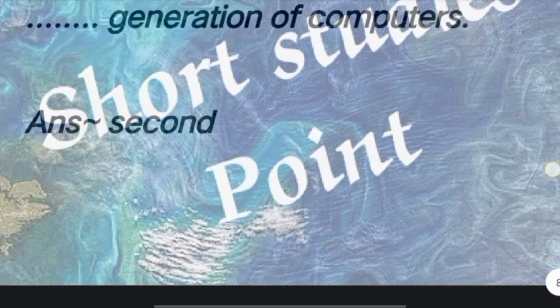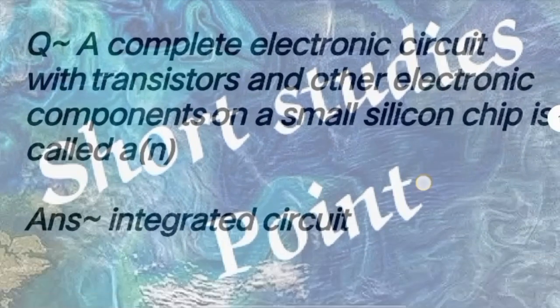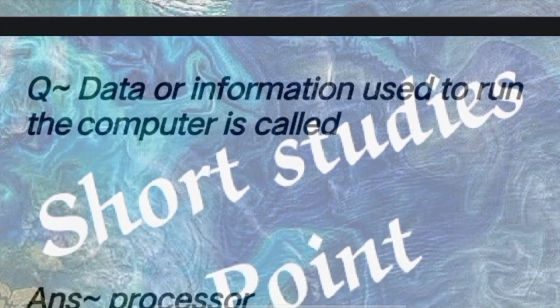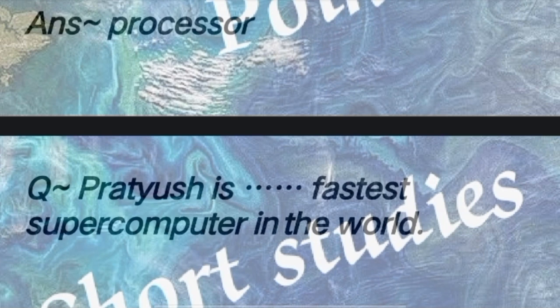Answer: second. Question: a complete electronic circuit with a transistor and other electronic components on a small silicon chip is called a. Answer: integrated chip. Integrated circuit. Next question: data or information used to run the computer is called. Answer: processor. Next question: Pratyush is dash fastest supercomputer in the world.